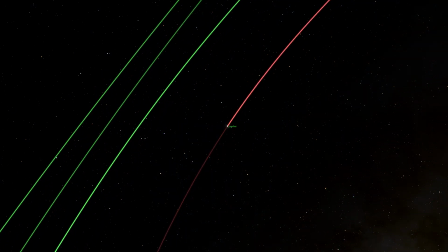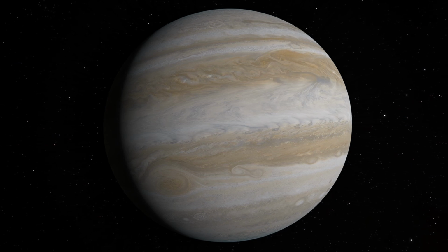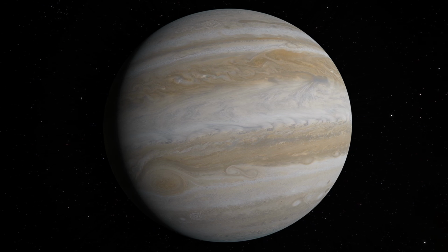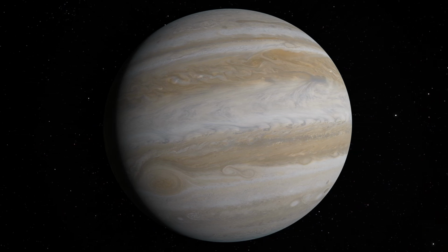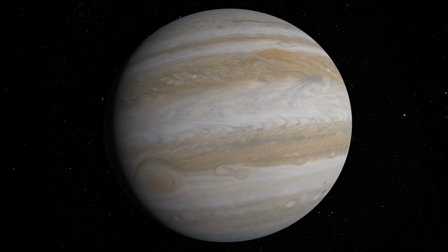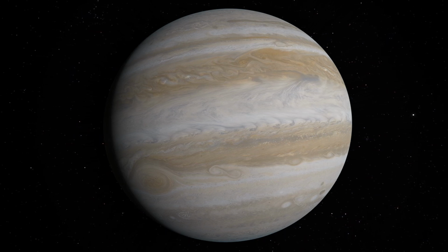And getting to Jupiter, this is a massive system. As we know, Jupiter is the largest planet in the solar system, about 10 or 11 times the size of Earth. So you could fit about 10 or 11 Earths across the face of the planet. And the mass is truly impressive. Jupiter is 318 times the mass of Earth.